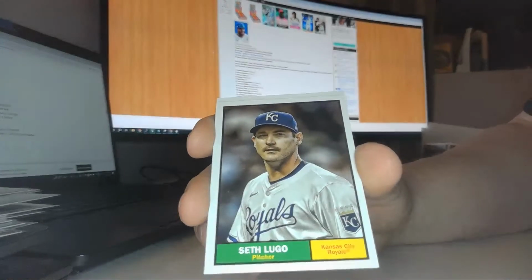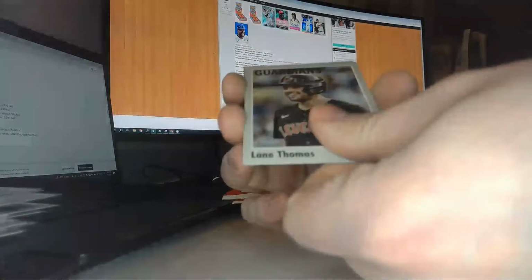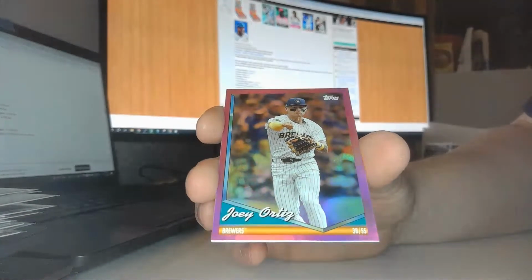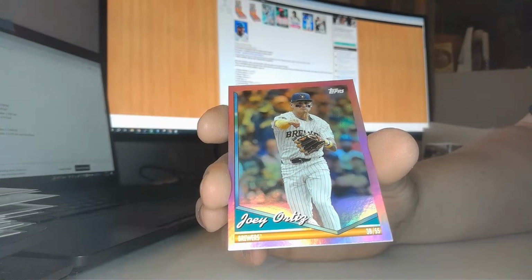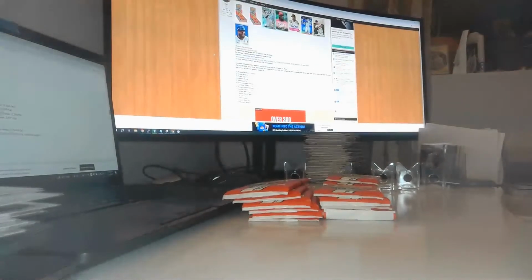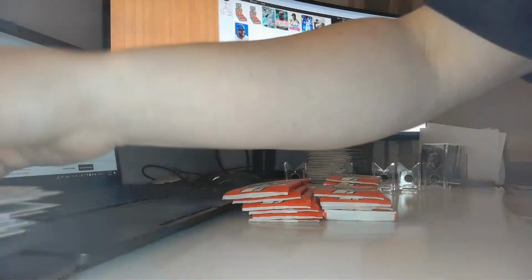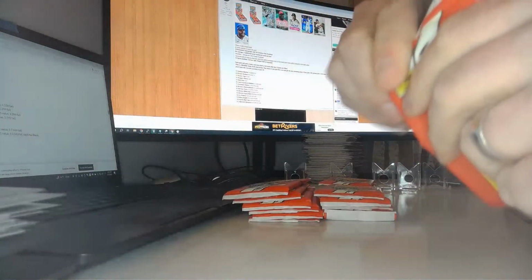We have another Chisholm. We have Seth Lugo, Andres Gimenez, Lane Thomas for Cleveland. Fernando Valenzuela. Joey Ortiz, former Oriole, but pictured as a Brewer here, going to the Brewer spot, and that goes to Noma. Luis Arraez. Ezequiel Tovar. And that's that pack. Pinks kind of fall in different spots in the pack, so I'm looking for extra cards that don't exist.